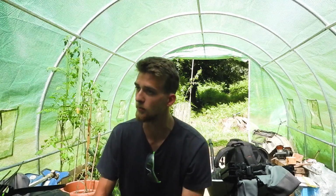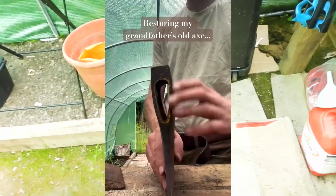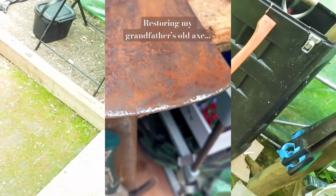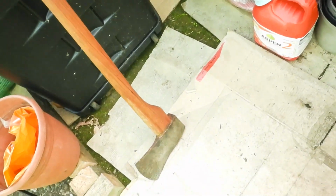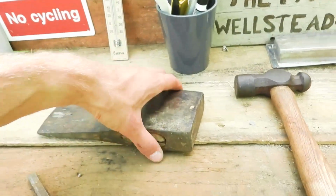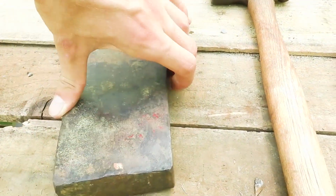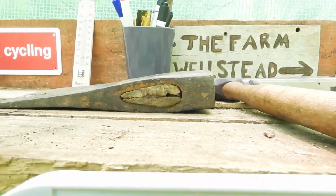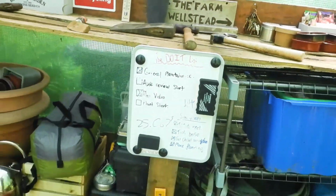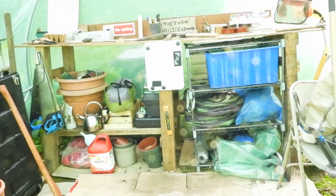Now we're in the greenhouse, might as well talk about what's going on in here. I'm currently trying to restore this axe here. This is the axe I restored in some of my previous videos, especially my YouTube shorts. Go check them out. This is a lot bigger than this one that I'm trying to restore. I think it's older too. I'm just trying to get the old handle out, the old wedge. And of course, we've still got the table. Built it about a month ago now. It's a bit of a mess.